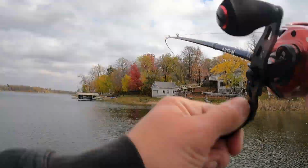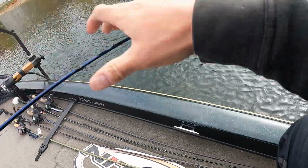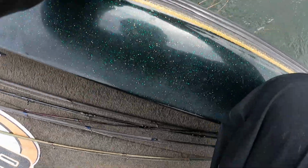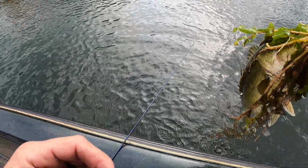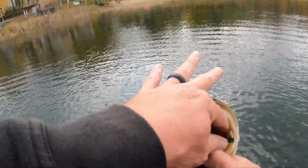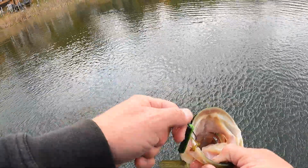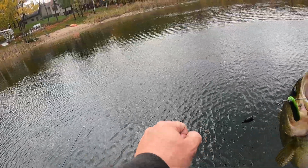Yep, there we go. Feels like another good one. Yeah, it is. It is another good one. He tore up the worm. Look at that. Half the worm is in his mouth. The other half is still on the hook. That's funny. Awesome fish.